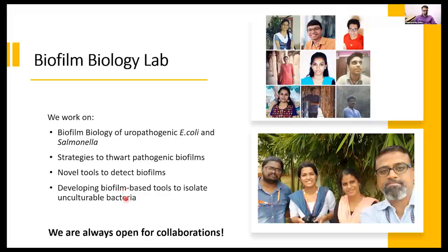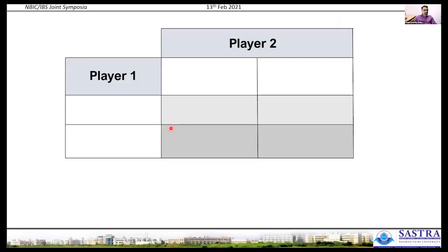And now we have also started to develop some tools so that we can isolate unculturable bacteria, because a lot of cross-feeding takes place in the environment, and it's very important to isolate them as they are and to try to mimic the environment. But in this talk, I'll be talking only about the first one, very briefly. I'll be giving you 3 stories which we have at present, and I'll just briefly touch upon them. Because it is very well known that biofilms have a spatial structure, there will be adaptive radiation, and the interaction among them is very important.